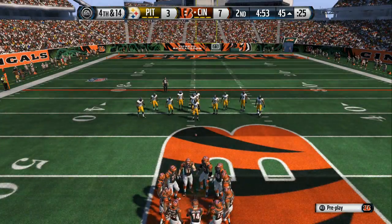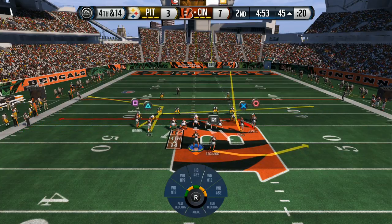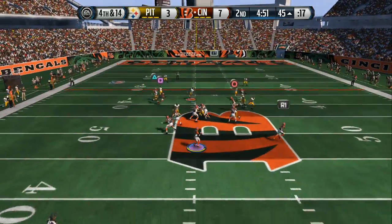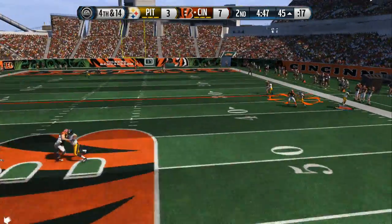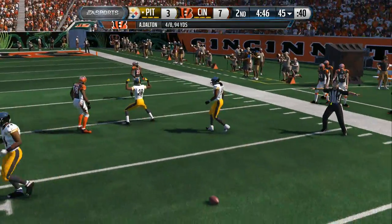The coach is going to go for it. Loading up with extra defensive backs in the dime. Dalton from the shotgun. Looking to the right side and throwing. Well, we'll be switching sides with this one. Ball's going the other way.